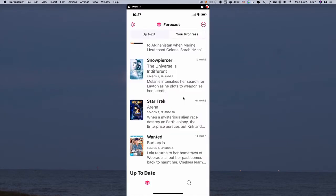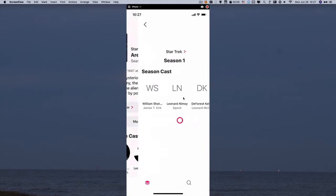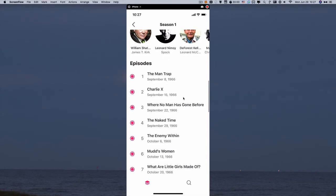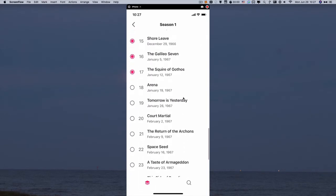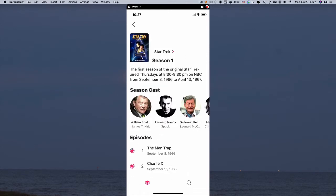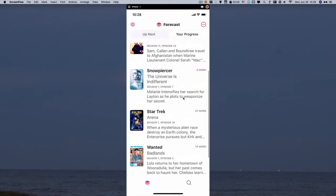So one of the shows I've been wanting to catch up on because I've never seen it is Star Trek. So I'm starting with the original series and season 1 of the original series. And as each one goes by, I just check off the ones that I've watched. And I know which ones I've watched and which ones I still need to watch. It gives you a short synopsis and a season cast.